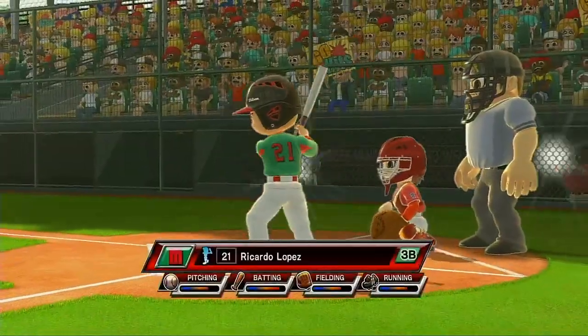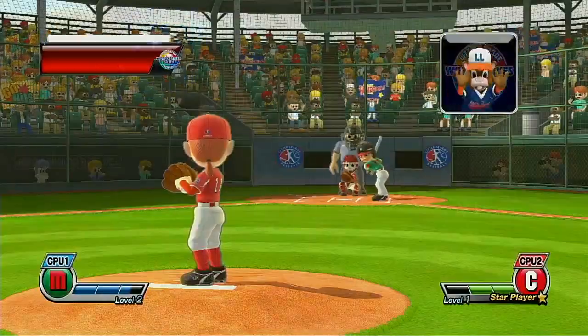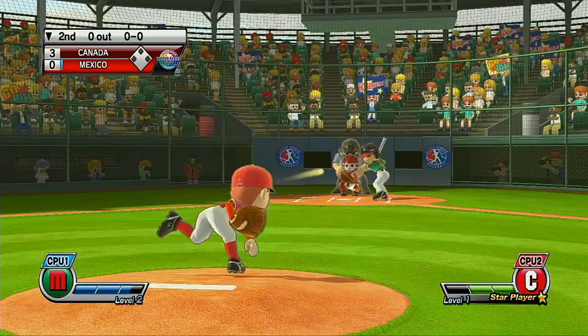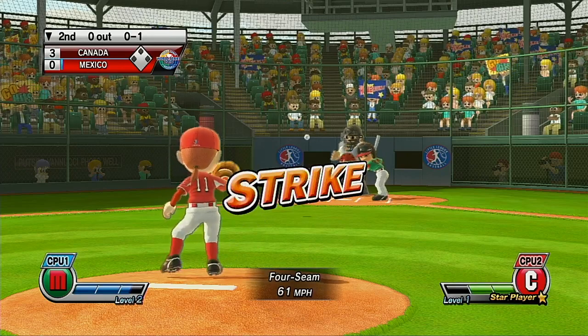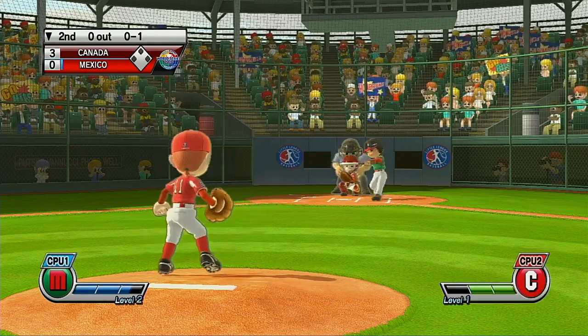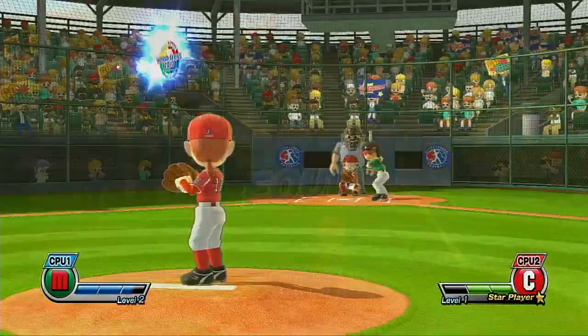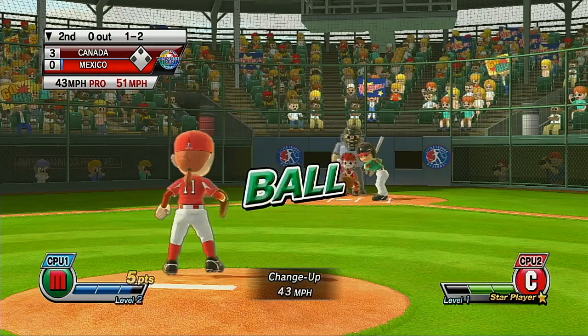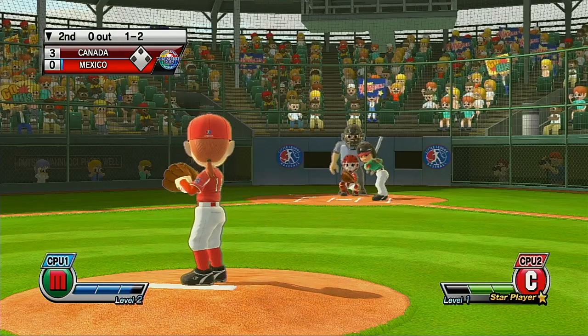It's the bottom of the second. What are you waiting for? That's a perfect strike. We're not playing cricket here. That's a foul ball. We've got a lot of talent here today. Missed the zone. That's a ball.